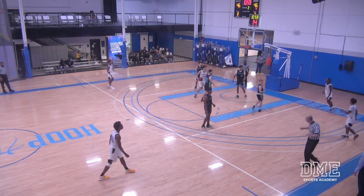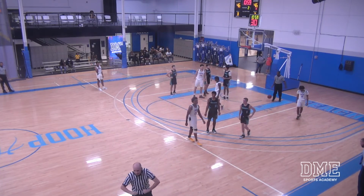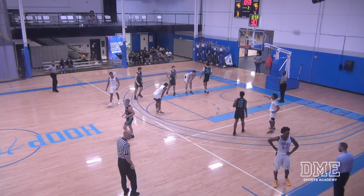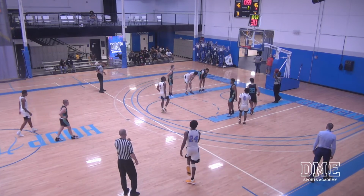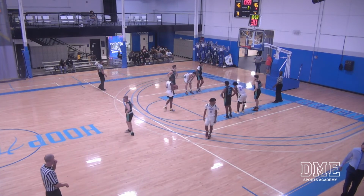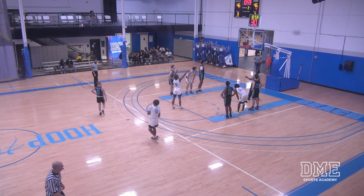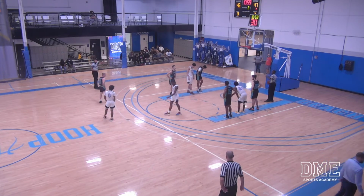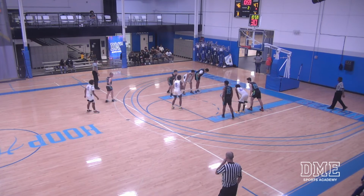And his floater's no good. And there's a foul on the play. And Dante's going to get 2 free throws here. DME team White exploring on top of the key pick and roll situations. I like Dante being in a pick and roll situation with the ball. Khaled was moving well after the pick and roll. Really good blocker, would you say, on screens? Yeah. Screen blocker.